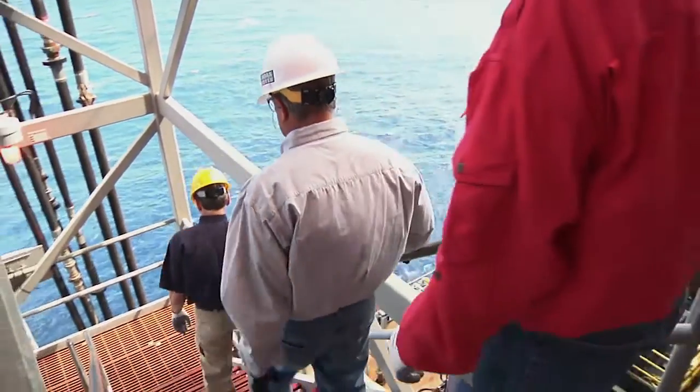So right now we're 200 miles south of Galveston. We're on what's called a spar, and a spar is basically a can, a floating can if you want to think about it. So the can's held down by a big weight. Okay. And it's like a buoy. It's just floating there.